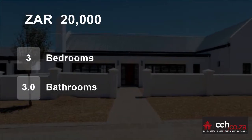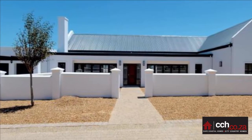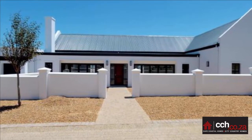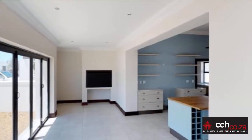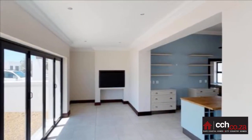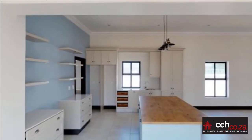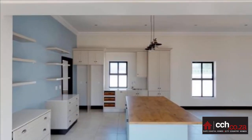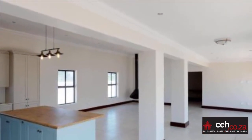Welcome to this three-bedroom house for rent in Croydon Olive Estate, Somerset West, Western Cape, South Africa for R20,000 per month. Three bedrooms with two en-suite. The master bedroom features a spacious dressing room which leaves the main bedroom with space to spare. A study nook has been incorporated into the passageway to ensure maximum utilization of normally dead space.